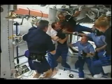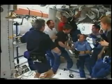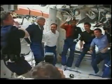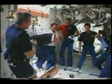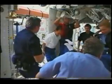Well, unfortunately, our week docked with International Space Station Alpha came to a close, and Shep rings the bell, and it's time for the Atlantis crew to leave. And it looks like I'm waiting for Shep to ring the bell. I'm actually waiting to figure out how to do this without hurting myself again.